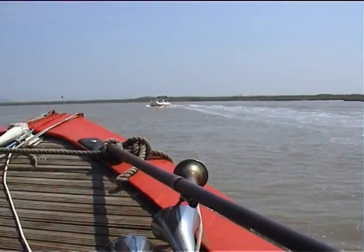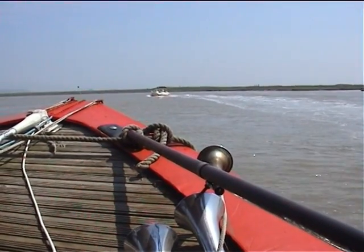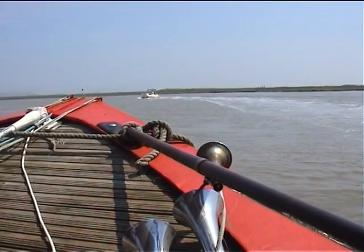I'm not sure if we'll see any more seals, but I'll take you down to the entrance of the river. We'll have a look across Pegwell Bay.